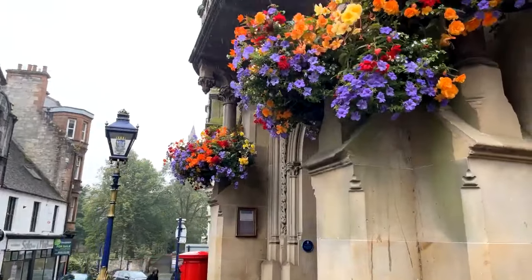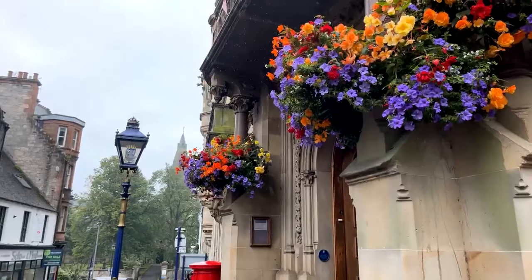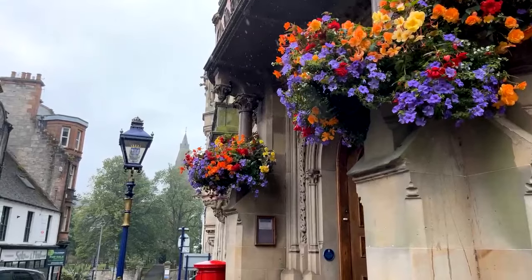But the town, look at these flowers, are they not gorgeous? That's the joy of weather like ours. Rains constantly, so we get these beautiful flowers.